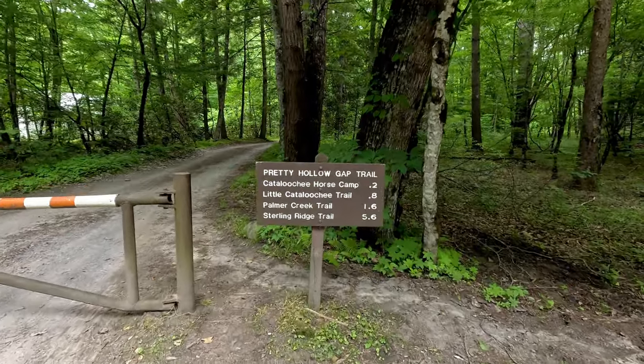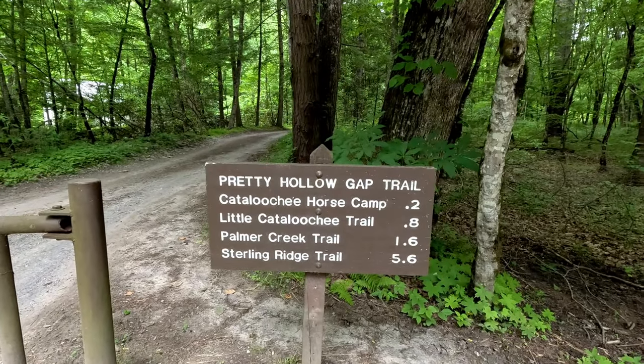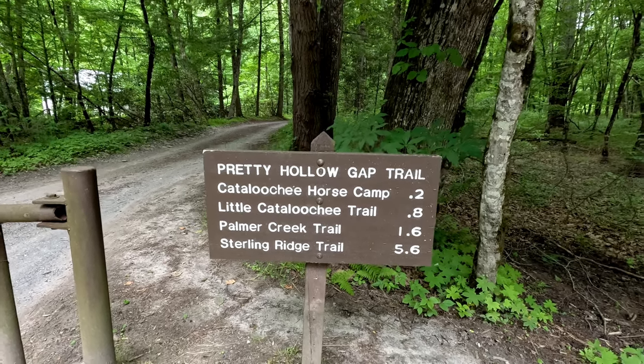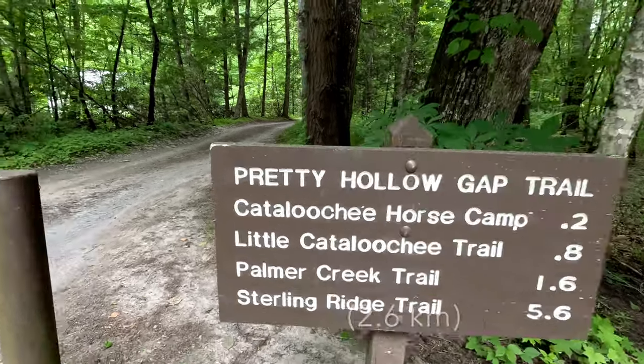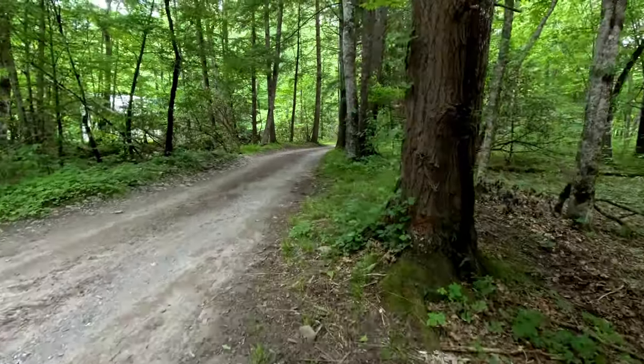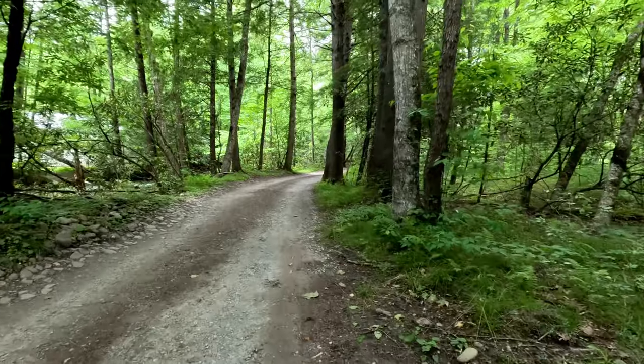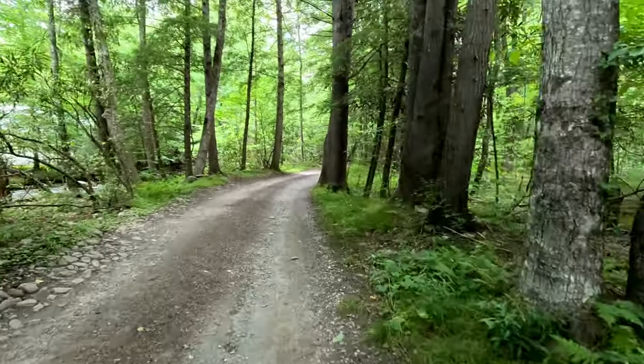All right, we're starting the Pretty Hollow Gap Trail. We're gonna take it up not very far, probably to the Palmer Creek Trail at about 1.6. We're just gonna walk up the trail, walk back down again. It's a nice day to walk in the forest.